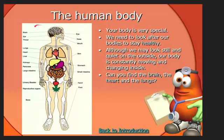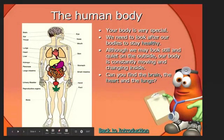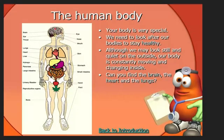So if you look at this illustration of the human body, it asks us the question, can you find the brain? Can you find the heart? Can you find the lungs? Well, I'm going to help you do that. You see, it's a diagram of the human body. So first our resident doctor asks us, can we find the brain? Yes, we can. The brain is located in our head. So if you want to, you can touch your head.